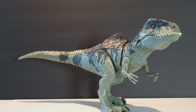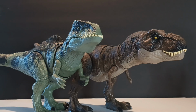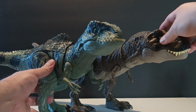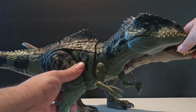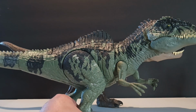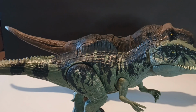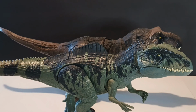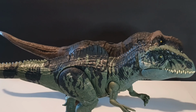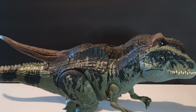Let's go ahead and do a little bit of comparisons. All right, so here's the first comparison with Rexy, and pretty much almost the same size, but not quite. I think the only thing that's different is the fact that the Giga is a little bit taller. See that? So it's maybe a little bit taller in the sail part and everything, but in reality the Giga is just a hair bit bigger than the T-Rex. So size is fine. I don't have any issues with it.